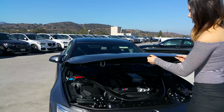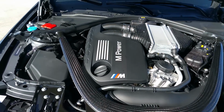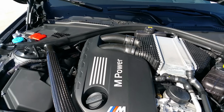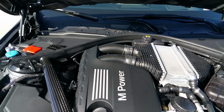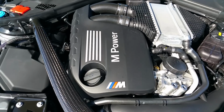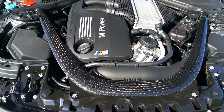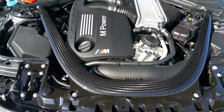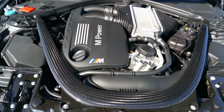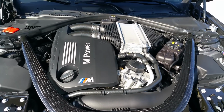Guys, this is our 6-cylinder inline twin turbo. Now it's nice, you got 493 horsepower and you got 443 torque. BMW has increased the turbo boost by 4.3 psi over the standard engine, and we've also got water injection in here, which definitely cools down the intake air by up to 80 degrees. So that's why we can pump out that 493 horsepower and that 442.